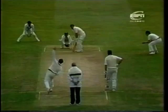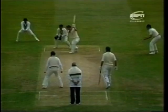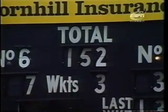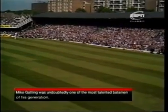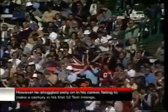Mike Gatting strokes it through the covers, and this brings the 150 up for England. Classic cover drive, for the loss of 3 wickets. There it is, off the middle of the bat. Half century for Mike Gatting. And there the supporters. Mike Gatting's second half century in these Test matches. 52 at Trent Bridge, and now 52 not out at Lord's in 135 minutes.